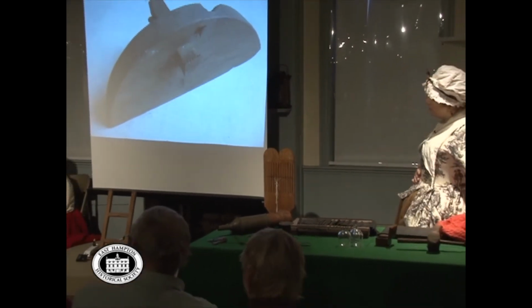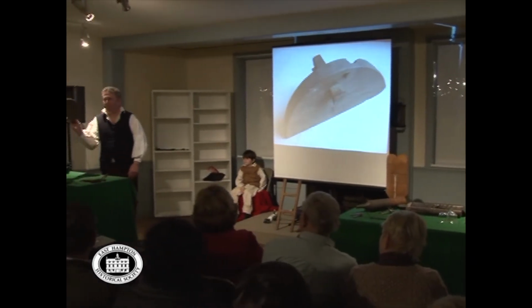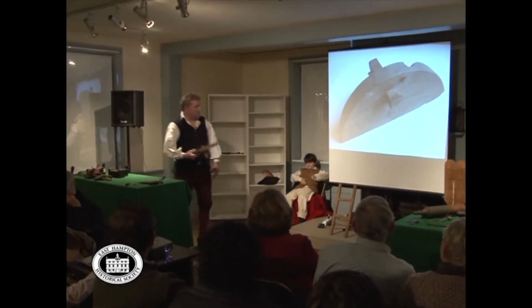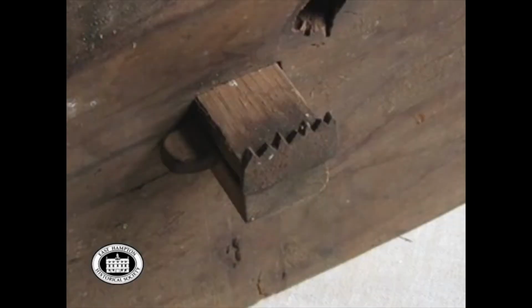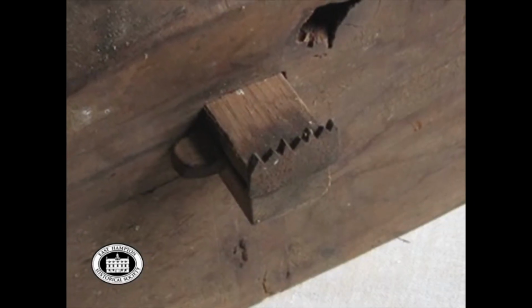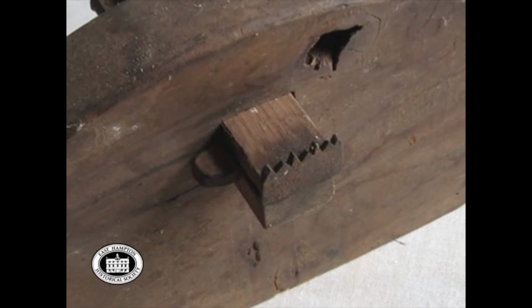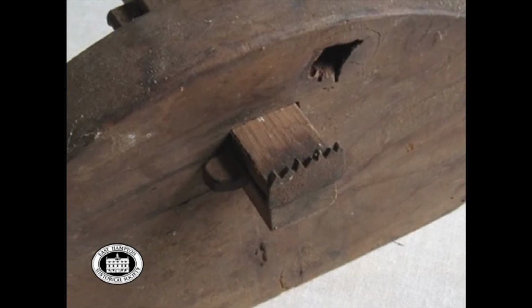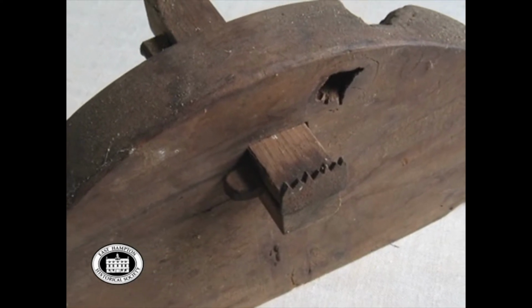This, what is this? This is metal. These teeth here are metal. Everything else is wood, and it's rather curious. And I figured it out, I believe. But is there anyone that wants to guess what it could be?